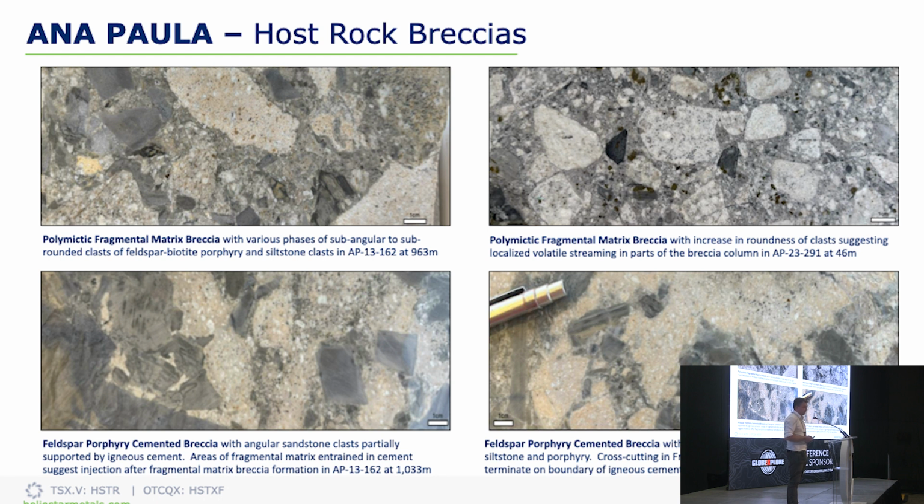We see both the intrusions, this igneous material, and the intrusions themselves do create local skarn and hornfels alteration, but it's on the order of centimetres outside of the intrusion. It's not driving the big hydrothermal alteration footprint. We believe that comes and gets imposed on this pre-set up series of host rocks.